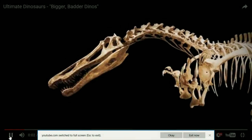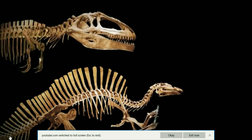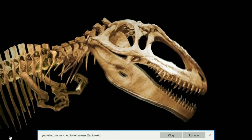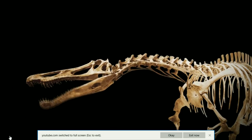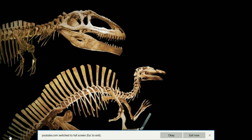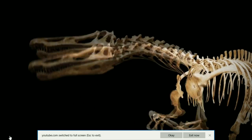T-Rex this, T-Rex that. I'm so sick of it. Yeah, what's he done lately? That is so 65 million years ago. We're bigger, we're better. Yeah, look at my pectorals. Well, you can't see my pectorals, but if they were there, oof.